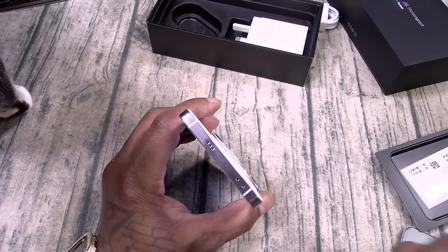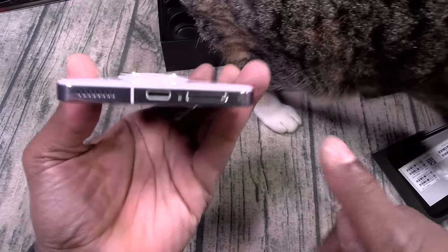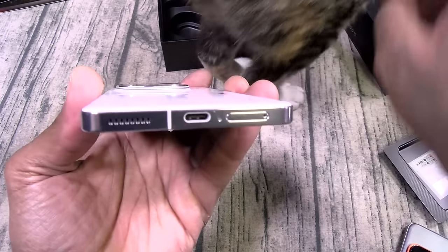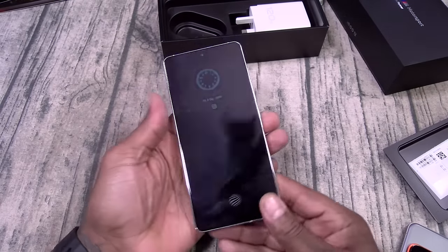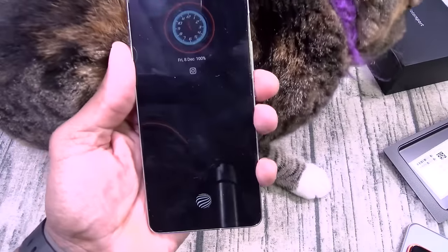Y'all notice a lot of phones now are coming out with the IR blasters. Okay, so we got the IR blaster. There's your SIM tray, USB Type-C charging slot. There's your speaker grill. Okay, and this side, nice and clean. On the front-facing camera, okay? You got always on display.